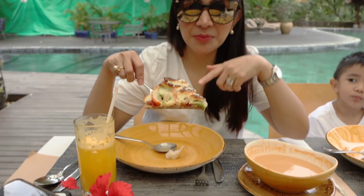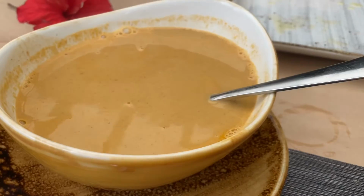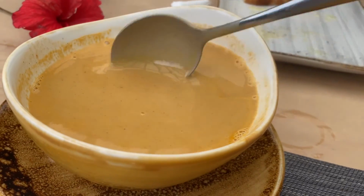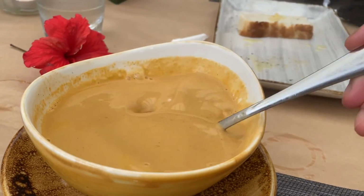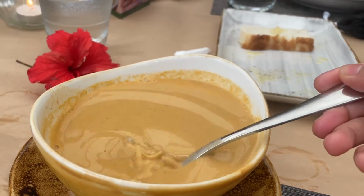So this is their famous pizza, their one and only pizza here. It has buckwheat dough, broccoli, bell peppers, and a very generous amount of meat. Look at this lobster bisque, soup, piping hot, and of course real lobsters.